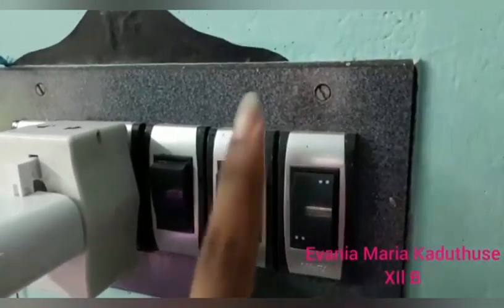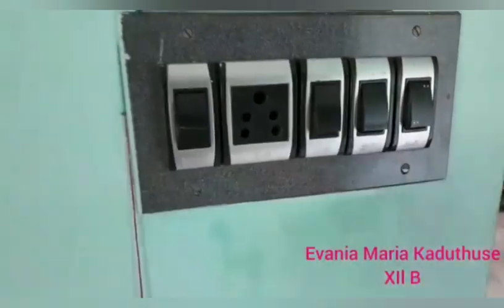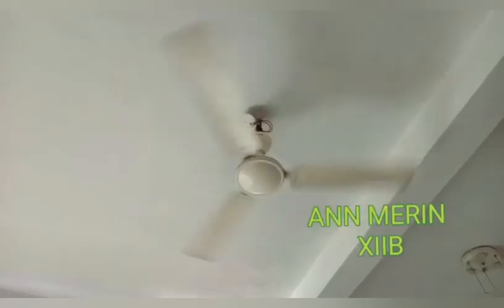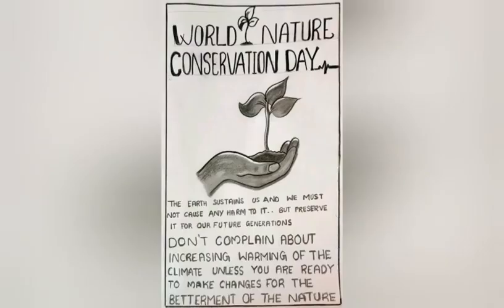Switch off the fan and light when not in use. Turn off and unplug all the appliances when not in use to prevent the unnecessary use of energy. Cut down on the use of air conditioning. Use a fan instead.